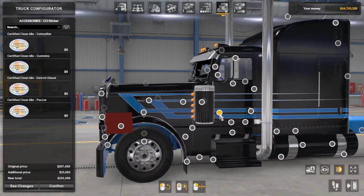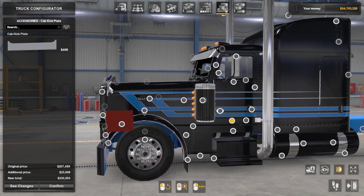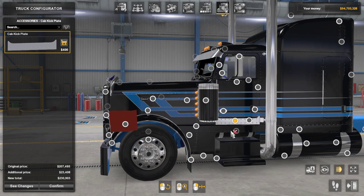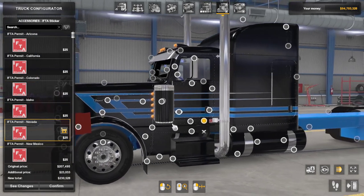Then next, you can come to the door. You can select what type of clean idle certificate you can put on, whatever type of engine you have. We have the Cummins, so we're going to go ahead and put the clean idle Cummins sticker here on the door. You can select a cabin kick plate, chrome. We are stationed at the moment in Nevada, Las Vegas. So we're going to go ahead and put the IFTA permit tag there.